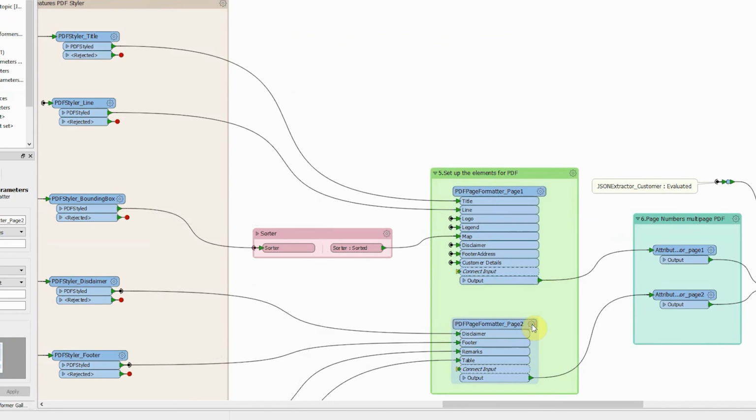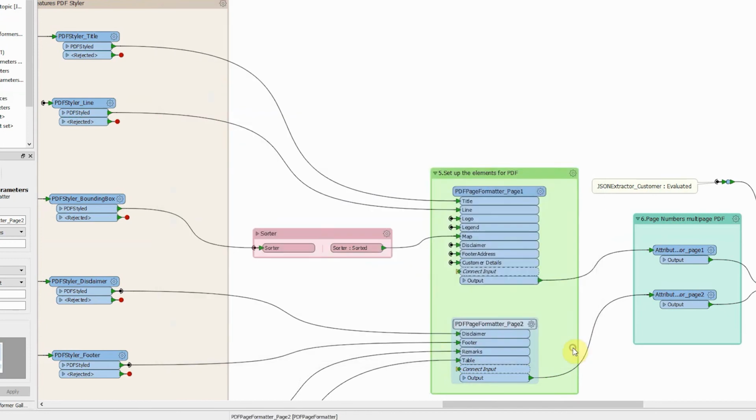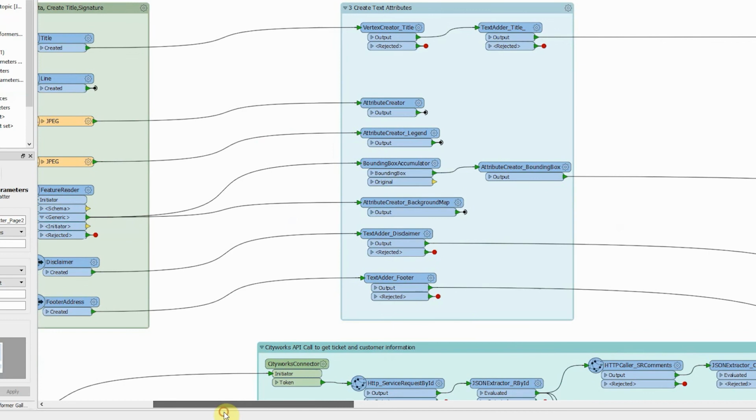And on the second page, we have information of the ticket, any remarks or comments noted by the locator, a disclaimer, and a footer. So let's go back to the workspace. So here we have a series of attribute creator transformers and text adder transformers to build the text for the layout elements we saw earlier.